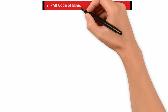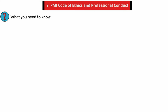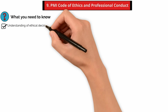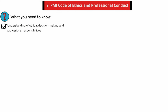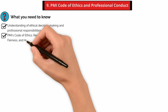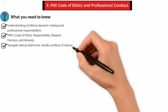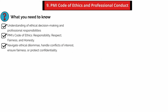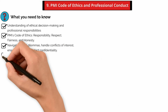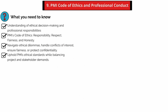Number 9, PMI Code of Ethics and Professional Conduct. PMI Code of Ethics and Professional Conduct questions assess your understanding of ethical decision-making and professional responsibilities as a project manager. These questions focus on the core values outlined in PMI's Code of Ethics: responsibility, respect, fairness, and honesty. You'll encounter scenarios where you need to navigate ethical dilemmas, handle conflicts of interest, ensure fairness, or protect confidentiality. The goal is to evaluate how well you uphold PMI's ethical standards while balancing project and stakeholder demands.